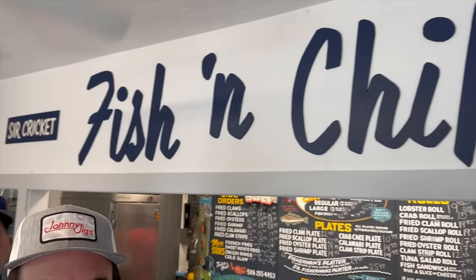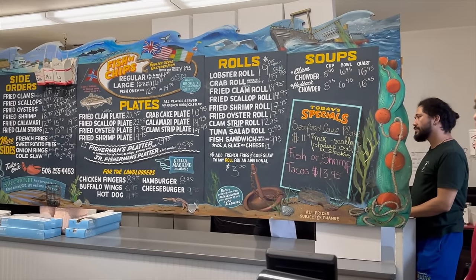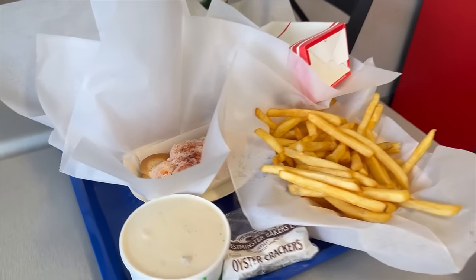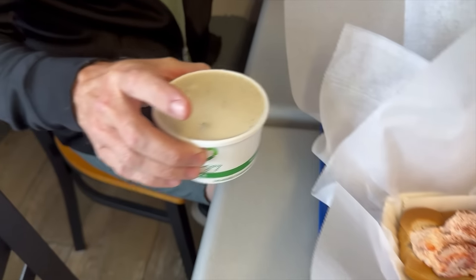I think we're gonna get some live shrimps. Yeah. Are we gonna get four? Yeah. And then you want to do a big side order of like fried clams. Yes. Where's the pint? Oh, there we go. And a couple of clam chowder for me. Lobster roll number one. Sir Crickets Fish and Chips, Orleans, Massachusetts.